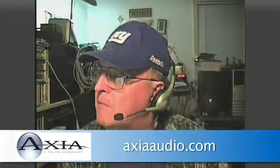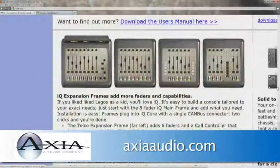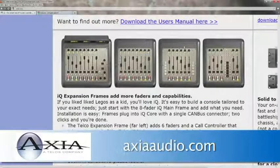The IQ console can expand. 8 faders is what it starts at. You can expand it to 16 faders or even up to 24 faders. And even at 24 faders, the list price is around $12,000 U.S. So it's a heck of a deal. 24 faders for $12,000. It's all Livewire IP audio. It's really cool.